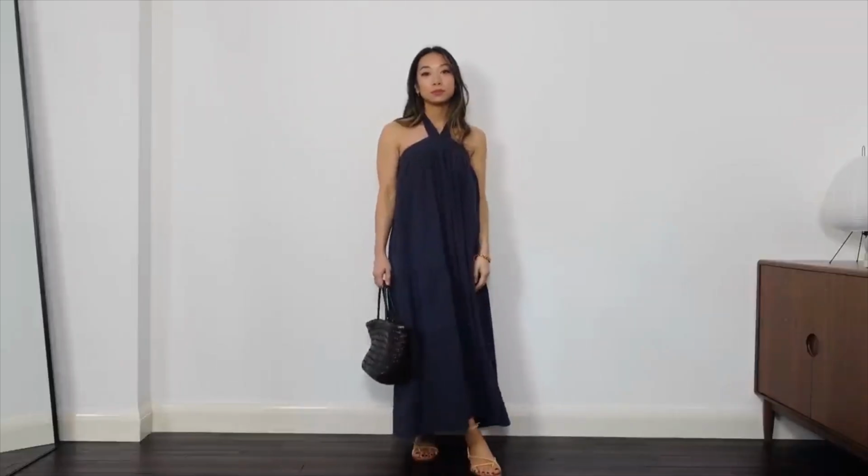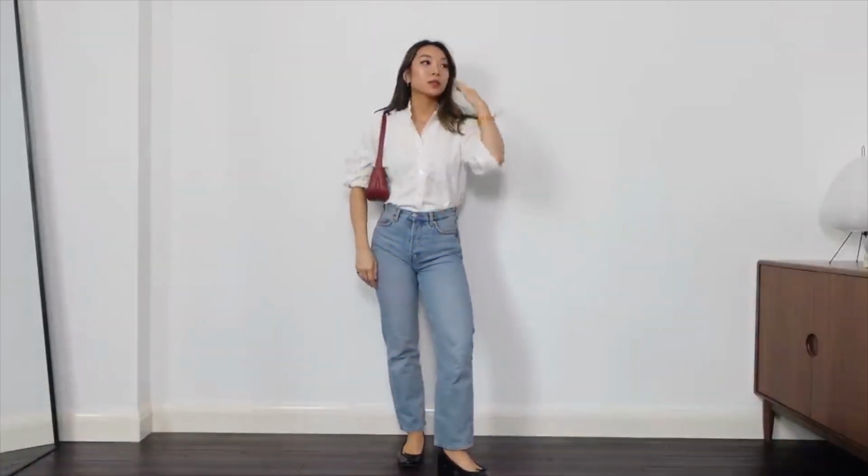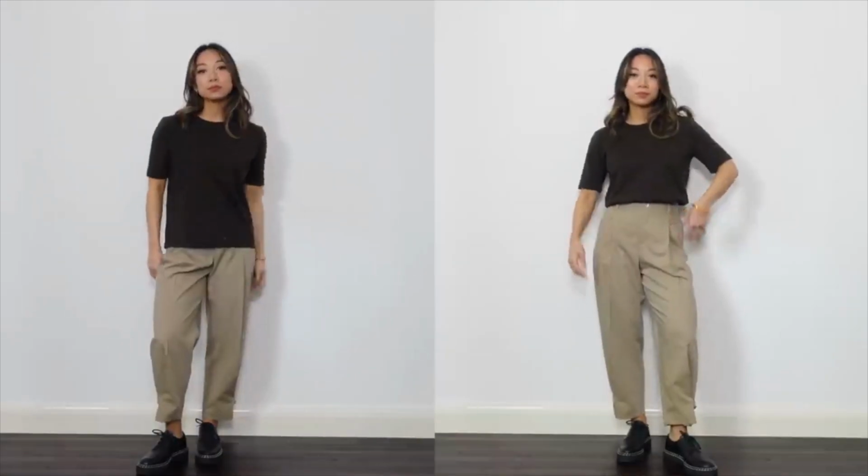And that's it. 10 style mistakes petite women should avoid to look taller and more polished.